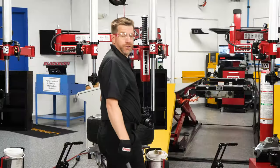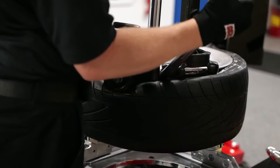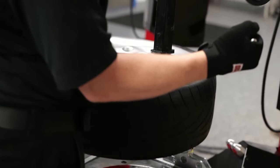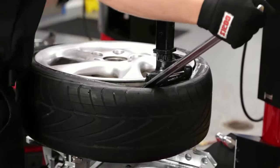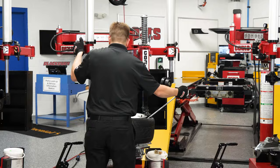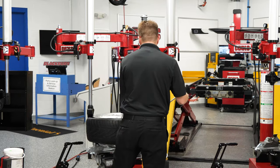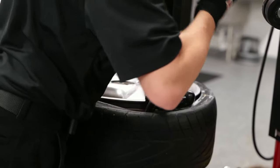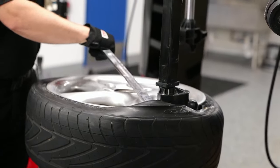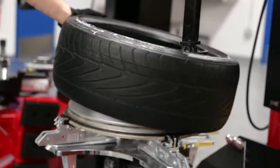Once I've used the Robo Roller to create the gap, I'm gonna go ahead and put my tire tool in. And now I can simply remove the Robo Roller. I'm gonna use my Robo Arm to push 180 degrees out from our tool head, and then I'm just gonna go ahead and pull this bead over. Get our Robo Arm out of the way, and we're ready to dismount the top bead.